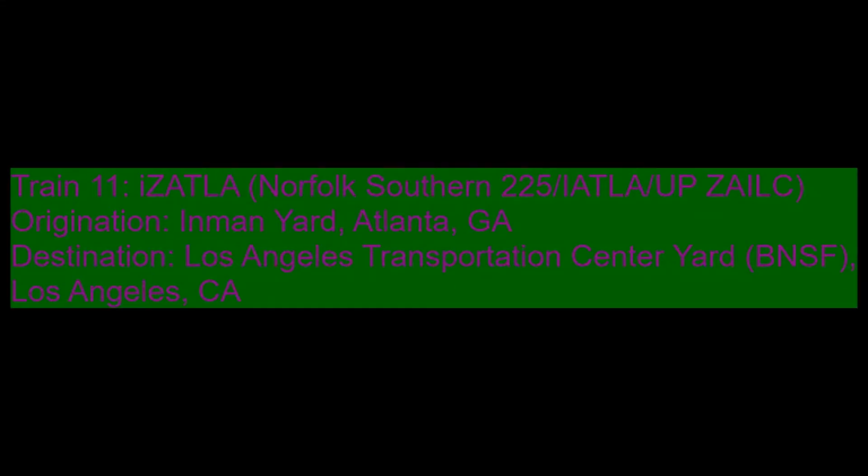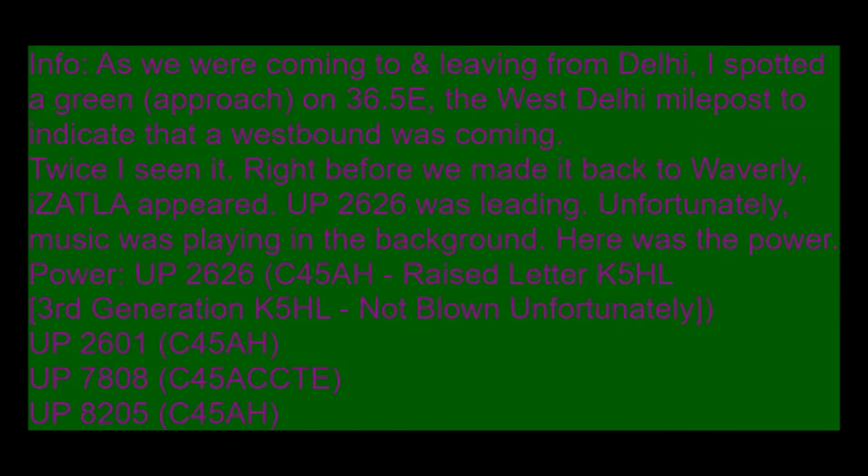While on our way home from Delhi, Louisiana, we decided to run upon iZATLA, Norfolk Southern 225 earlier, with UP 2626 on the point, leading the quadrilla of Jebos towards Hollywood Yard.